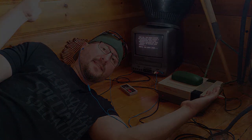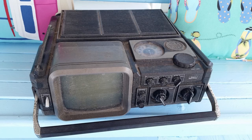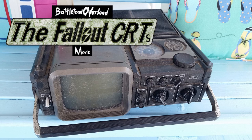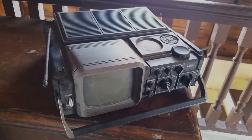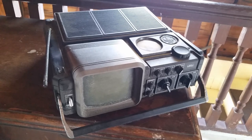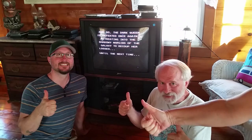But there was a fourth CRT. This CRT from the upstairs closet. The Fallout CRT. This Fallout CRT was something special. I had never seen anything like it, not even from my childhood. It captivated me like it was from another world. Only one problem. It was never able to see the Battletoads end screen like the others.